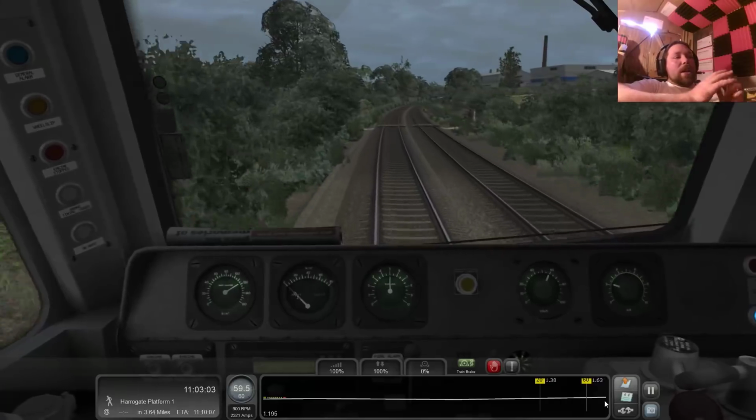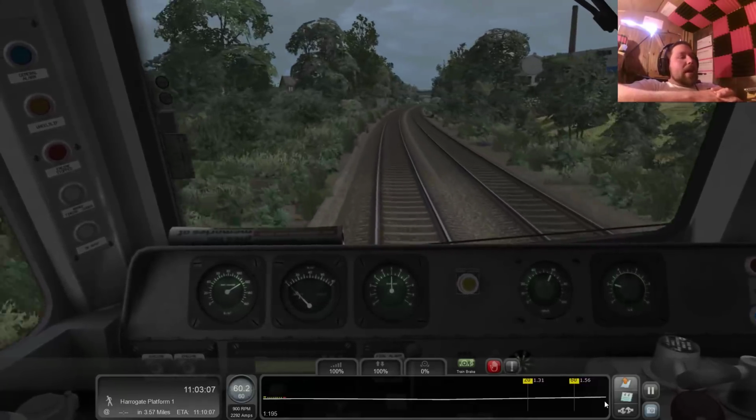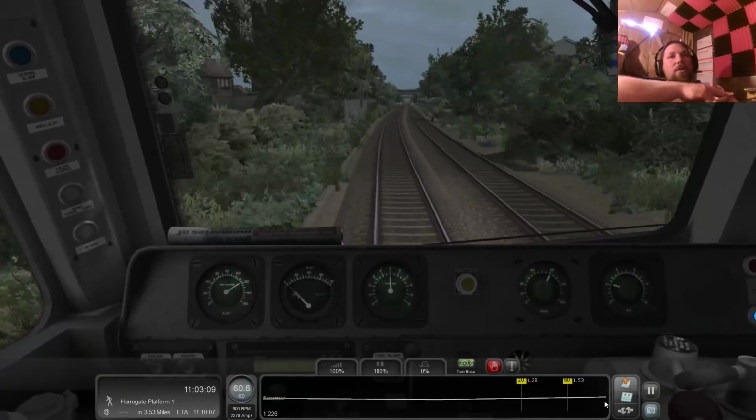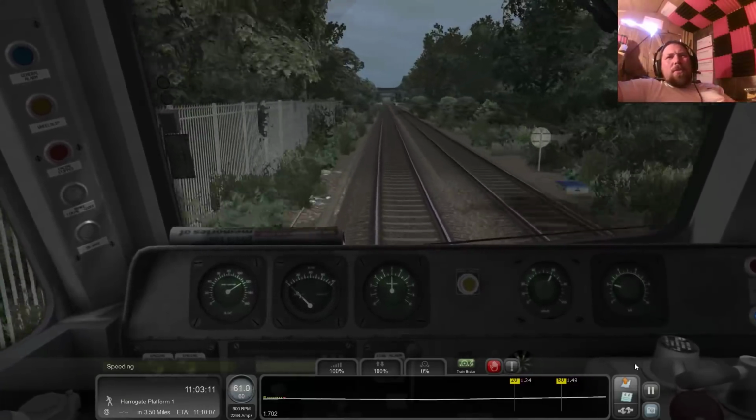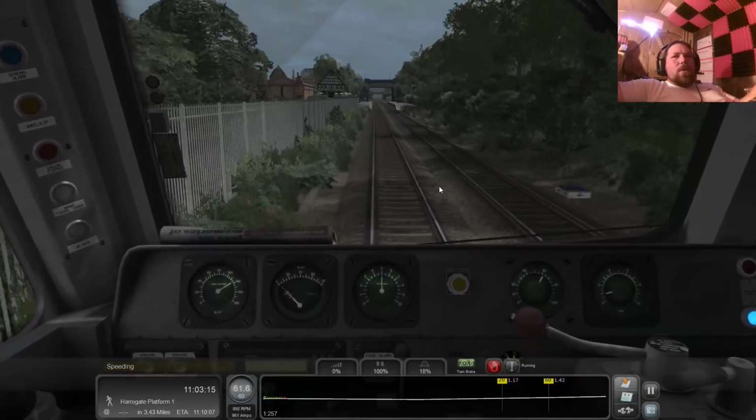Of course, we've got the updated Portsmouth Direct line, and the news on that is the Master Key Simulations are working on the stock that comes with it, apart from the 455 and 377, I think. So it's a 450 and a 444, if I remember rightly.